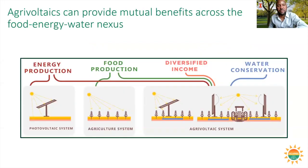So here I just wanted to show some of the headline benefits from agrivoltaics. It looks like AV is the solution, or it provides, in theory, the solution to this land use competition. From a photovoltaic system, a PV system, you get energy production, and from an ag system, you get food production. When you bring in AV, you get both energy production and food production, and other benefits.